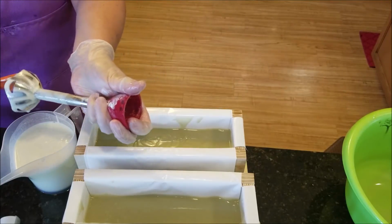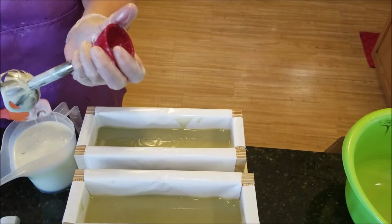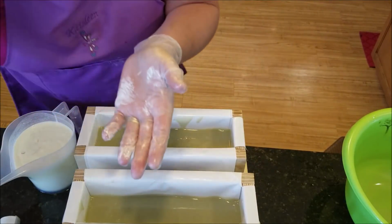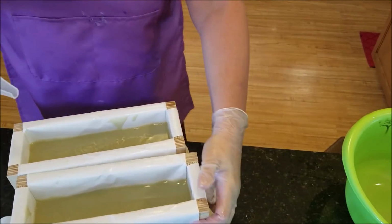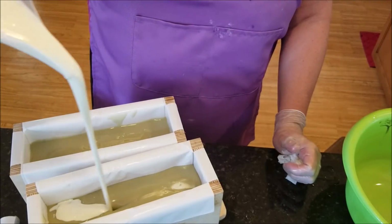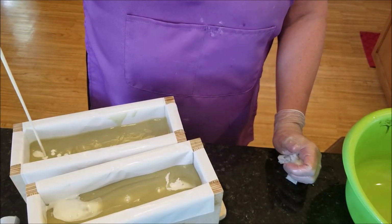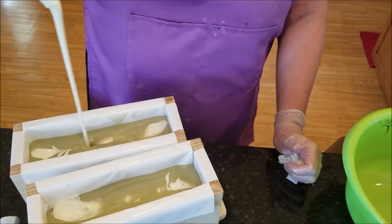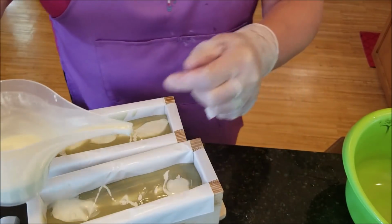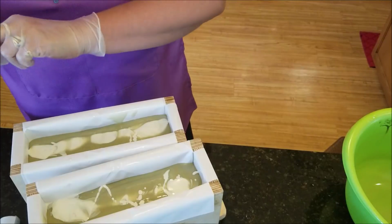And do a pour. And try and save some for the very top of the soap. So I'm going to set this in here. All right, so I'm going to come up a little high. And here. A little more here. And we're going to save the rest, I think, for the top. And now for the rose clay.